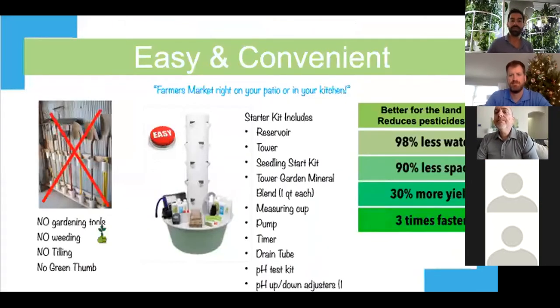So the best part about the tower garden, and probably the easiest part regarding the science behind it, is that it requires 90% less space. You're going to be far more efficient using a tower garden. You're going to get 30% more yield over traditional dirt gardening, 3 times faster. And really, that's been the greatest benefit for us and my family. We have been able to go from outdoor towers, tear them down, clean them, plant seedlings, and have them growing to something like we have behind me here in a matter of weeks, which means that we always have that fresh supply of food.